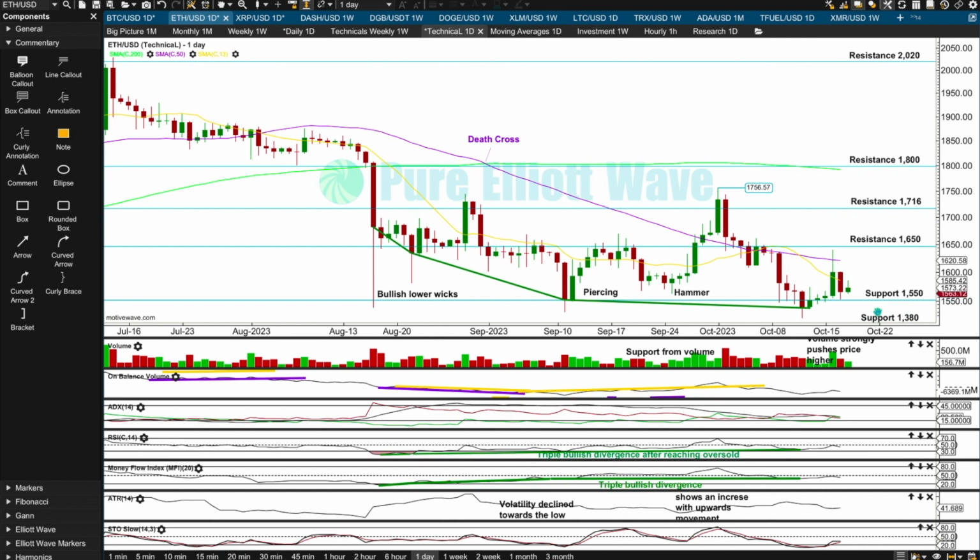That certainly could happen. These lows are a process. We could have quadruple bullish divergence develop before the low is finally found. But with triple bullish divergence here, the probability is pretty high that that low is going to be sustained. So right now, looking for support at 1550.